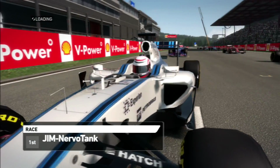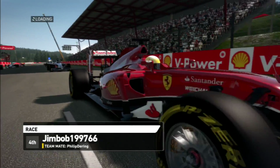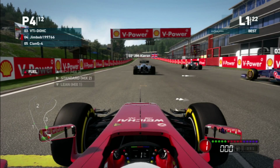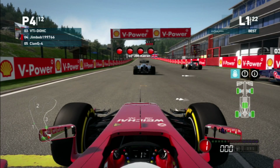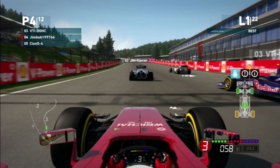As we cut on to the grid for this race with Norway Tank in his Williams, of course in pole position as ever. Us in 4th, quite surprisingly. Brilliant qualifying from us, very unusual. This is one of the tracks we don't really like, so I'm quite surprised we did that well. But the lights are on, there are 5 of them, they're out. And away we go for this AOR Belgian Grand Prix.